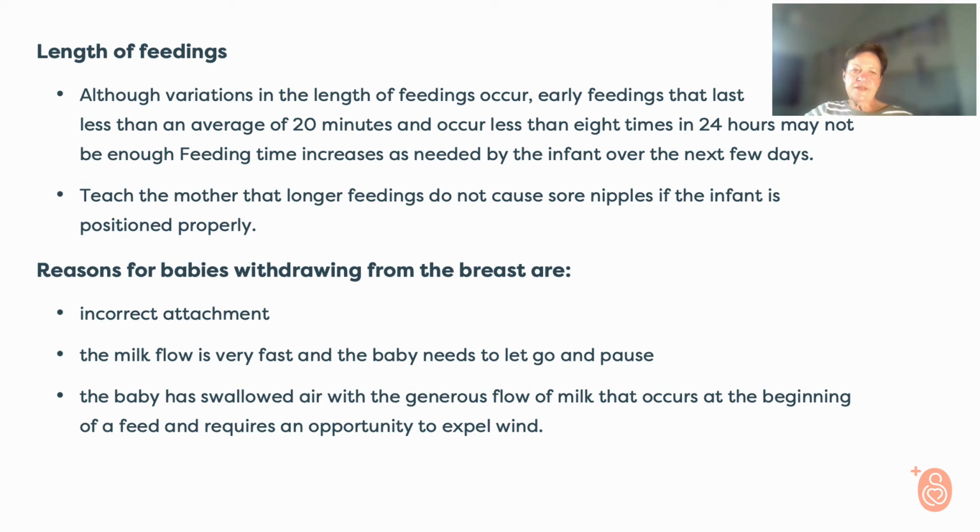Now, the length of the feedings. This depends to a very large extent on individual babies, individual mothers, let-down reflexes, the amount of milk that's been produced, etc. In the first few days, we've said that it's usually not so long that the baby drinks on a breast, but later on the baby might drink for more or less an average of 20 minutes. That differs to a very large extent, whether he will take one breast for 10 minutes and another breast for 10 minutes, or whether he will empty one breast in 20 minutes. So it depends to a very large extent. And this should happen more or less 8 times in 24 hours, and we've said that it should not happen less than that.